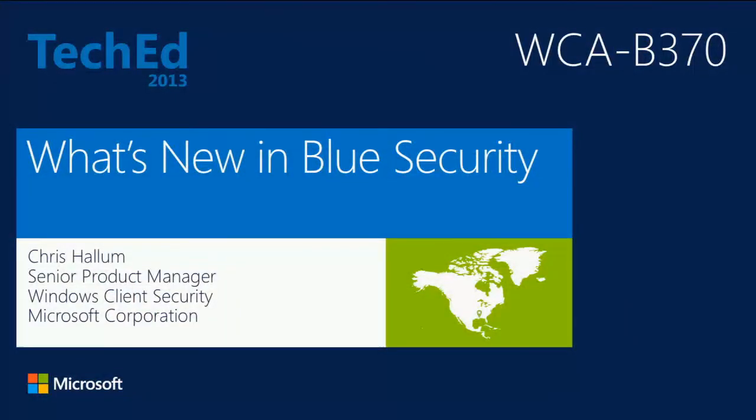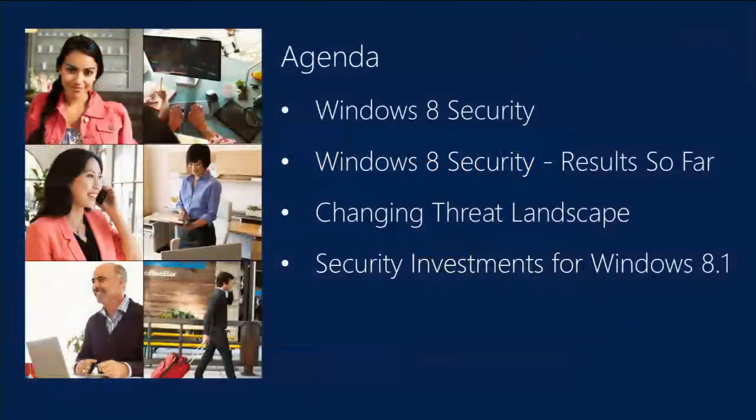All right, so my name's Chris Hallam. I'm the Senior Product Manager for Windows Client Security. Basically what that means is if there's any security technology inside Windows, whether it's BitLocker, AppLocker, things that are more at the kernel level, things like ASLR, DEP, pretty much anything that's there to keep Windows secure against threats is something that falls under my domain. And so today we're going to talk about what's new in blue.